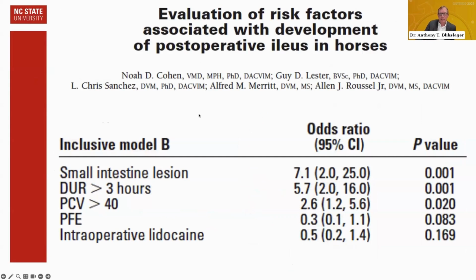So then in terms of evaluating, well, what puts a horse at risk of postoperative ileus? There've been several studies, and I'll show you a couple of the better ones, I think. This is one from Noah Cohn, who's in Texas. He's used statistical regression here to show which factors are most important.